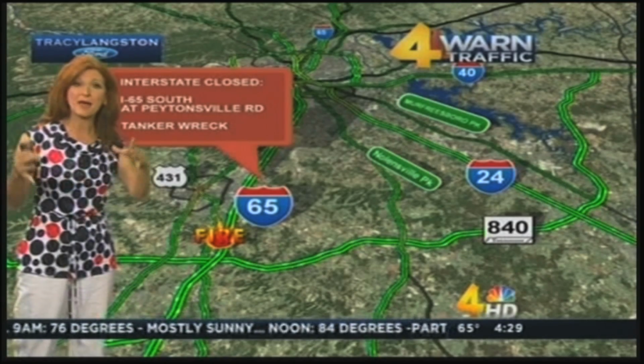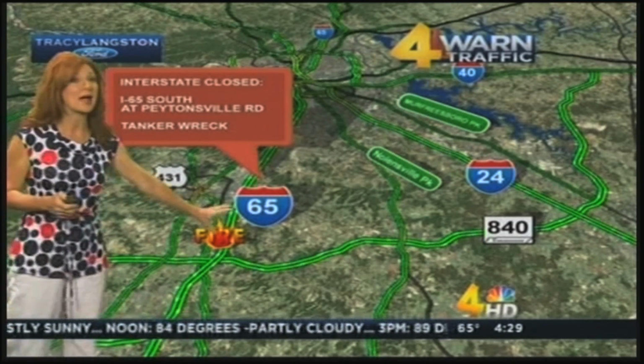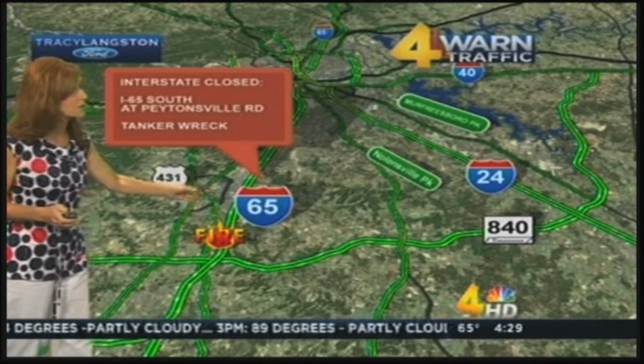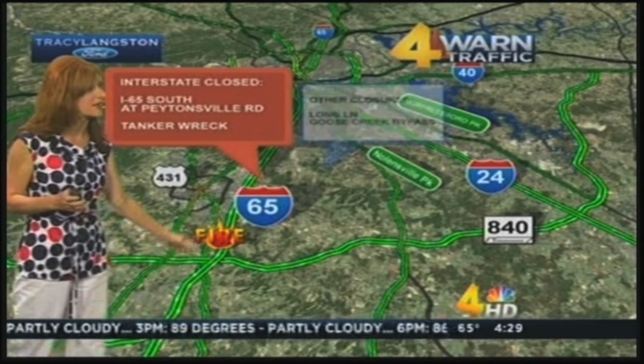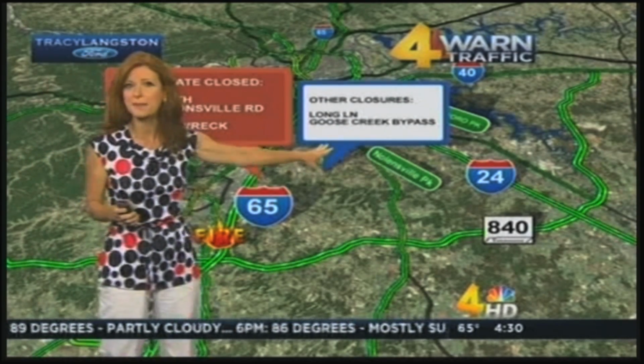Police are now worried about that bridge caving in. They're worried about it giving way. So I imagine that interstate's not going to be reopened for rush hour. Your best bet, Lewisburg Pike 431 can get you around that. Some other closures just off of the interstate there, Long Lane and Goose Creek bypass area.